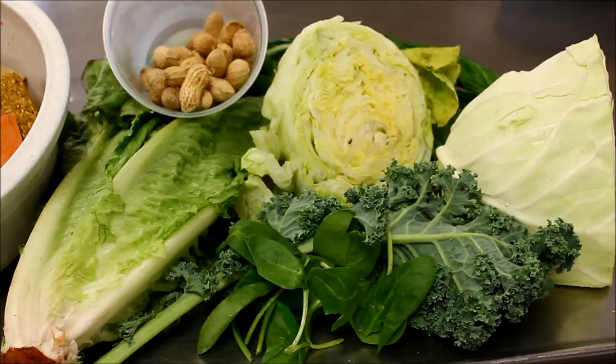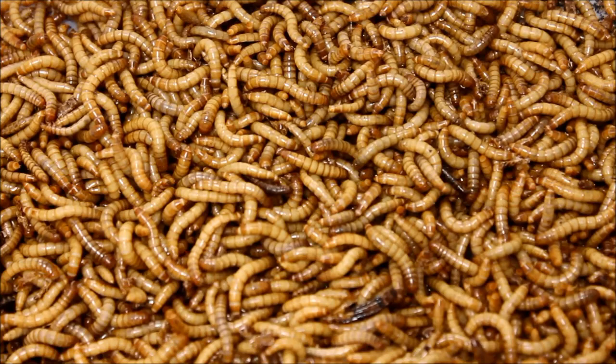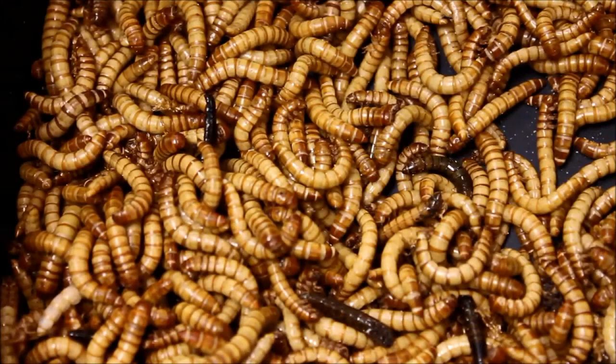In the evening, our colobus monkeys have a mix of monkey biscuits, potato, apple, sweet potato, bread, orange, and banana. These guys sure do have a yummy diet. When we really want to make our primates happy, we give them some of these yummy, nutritious mealworms. We even have some superworms, which are much larger than the normal mealworms.